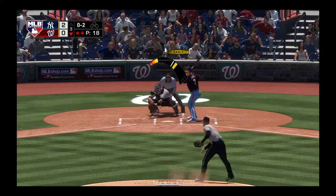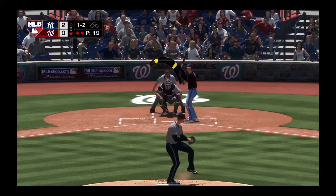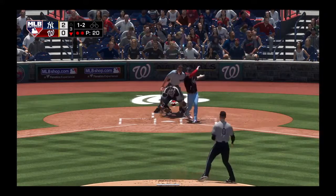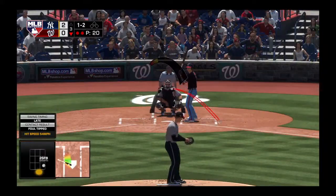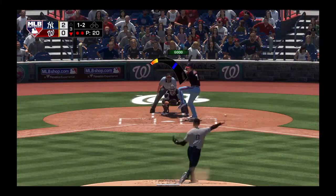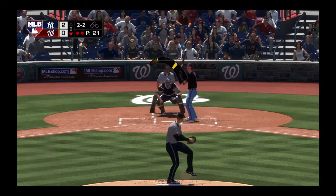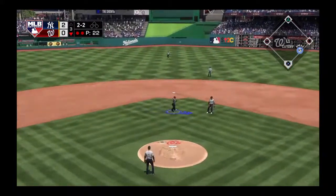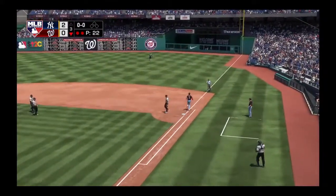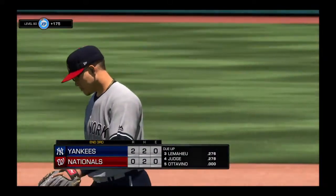The 0-2 once more. Misses for ball 1. I've got to commend him for being a really tough out right now. Not everyone will battle like this with 2 outs and nobody on. The 1-2. Misses for the second ball. Chopper to short. Throw on to Voit takes care of him, and the inning is over. Nationals gone in order. They're down 2-0.